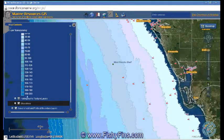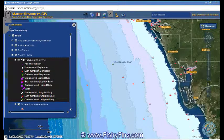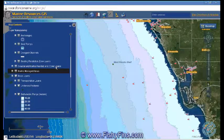Let's see what we have here. Shorelines. There's other stuff in here. I've got to go digging around for it. But you'll get the picture. You've got to get in there and play a little bit and see.